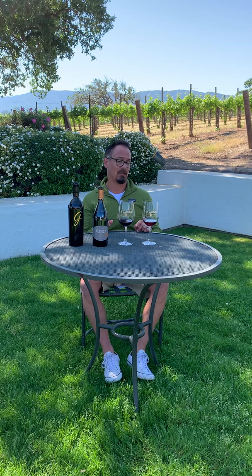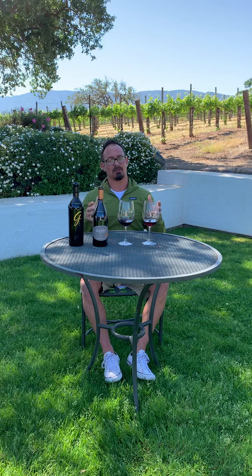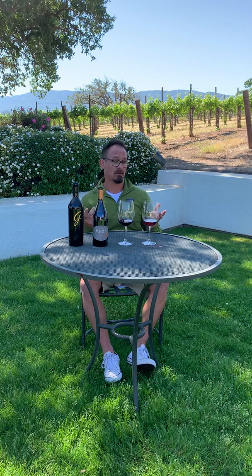The fact that Gainey has always been so agriculturally based, Dan and his father really had a lot of foresight when they were attaining these properties. And so to have the southeast corner and the northwest corner allows us this really unique ability to encompass all of the dynamics of Santa Rita Hills in one bottle of wine. And that's what the Pinot Noir is.